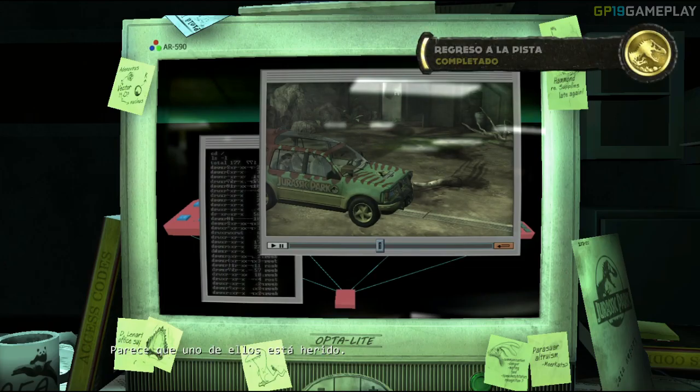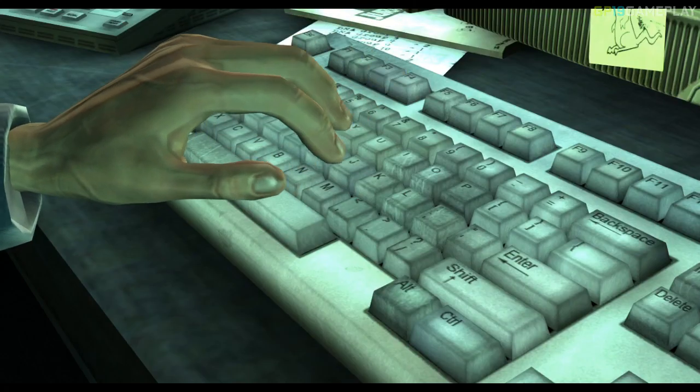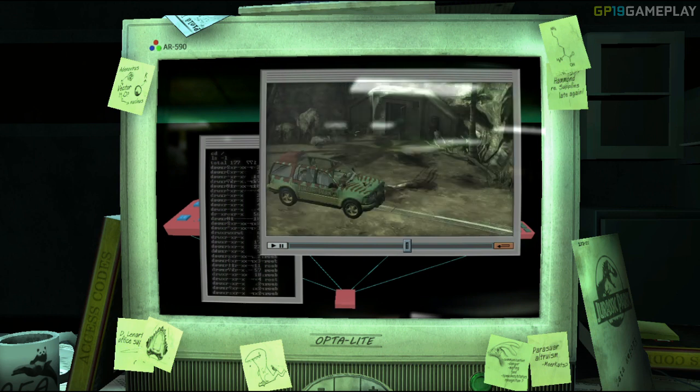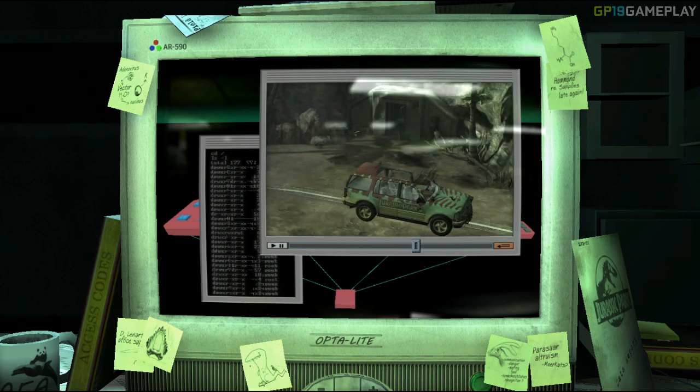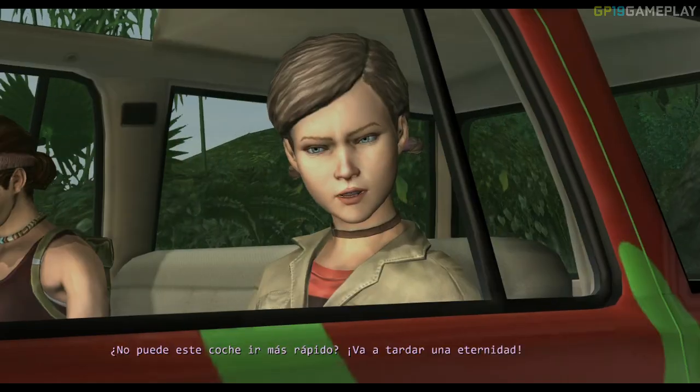Looks like one of them's hurt. I'm surprised it's only one. Let's get him to the center. Here we go. Can't this car go any faster? It's gonna take forever.